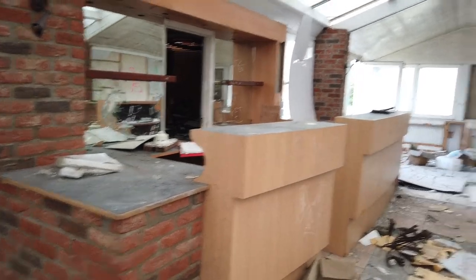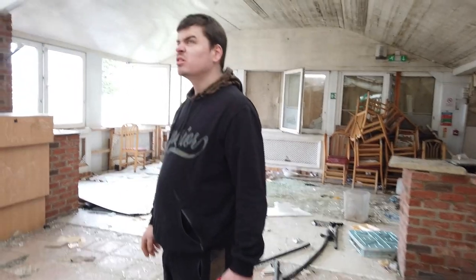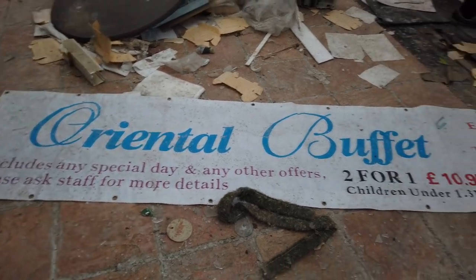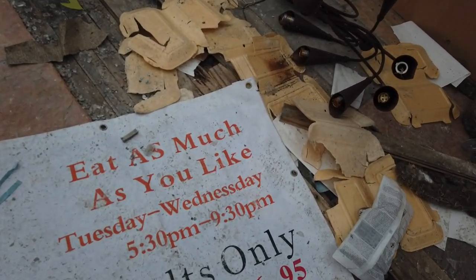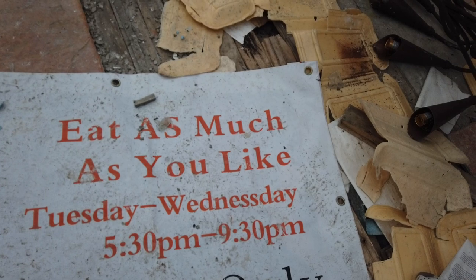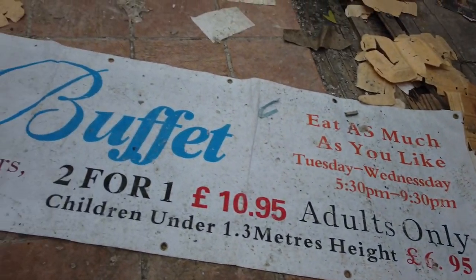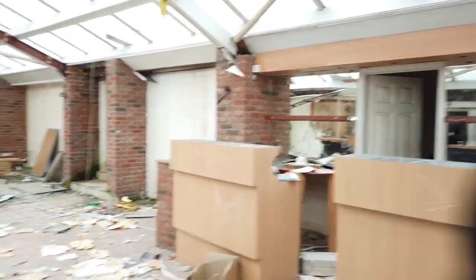Two for one, £10.95, adults only. Proper flooring. Oriental buffet. Eat as much as you like. I'm not keen on those places, because it's one of those buffets where you help yourself and the food's been out too long. Did it close because of that? Yeah, food poisoning, things close like that. You don't know, do you?